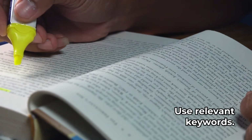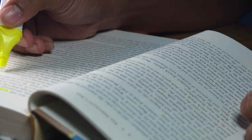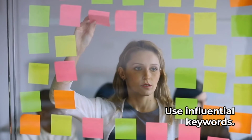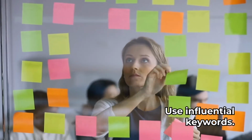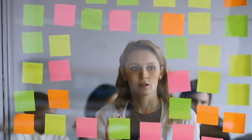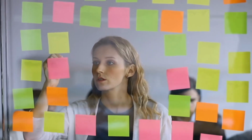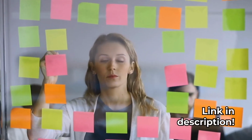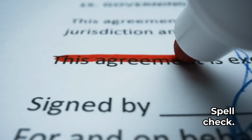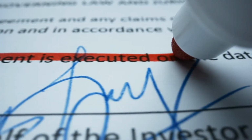Use relevant keywords. Pay attention to the words that best-selling products in your sector use. Identify and use those keywords too. Use influential keywords. According to an article that we've linked below from Buffer, there are a handful of words that work better than others in copywriting, so check out the article and work some of these into your descriptions when it makes sense and is natural to do so. Check your spelling, grammar, and the accuracy of your description. It's obvious, but it's easy to forget.